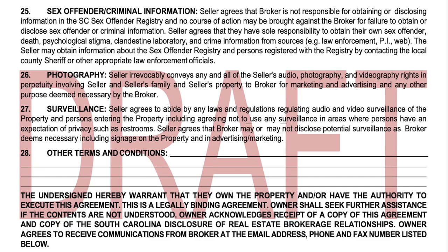I'm going to read this, but I'm also going to make some very specific statements. It says, seller agrees that broker is not responsible for obtaining or disclosing information in the South Carolina Sex Offender Registry, and no course of action may be brought against the broker for failure to obtain or disclose sex offender or criminal information. Seller agrees that they have the sole responsibility to obtain their own sex offender, death, psychological stigma, clandestine laboratory, and crime information from sources, for example, law enforcement, private investigators, the internet, the web.